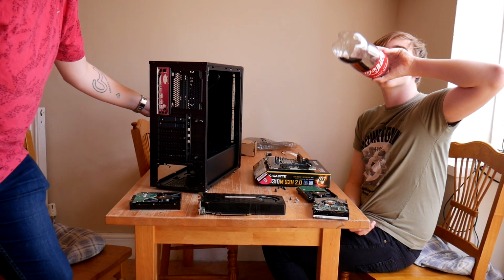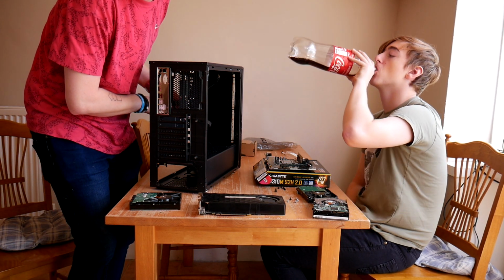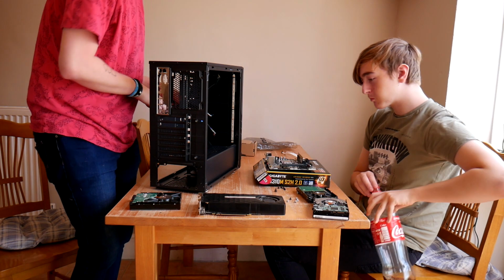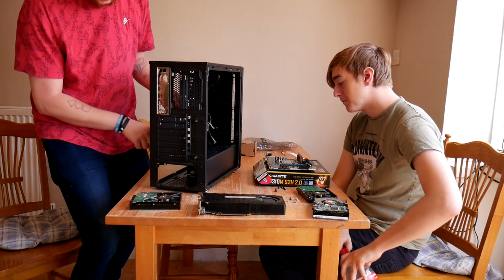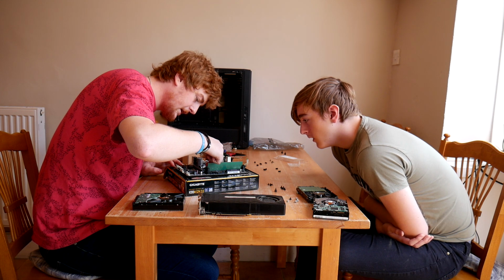We had the microphone off, Jake. Classic mistake. Anyway, what I was saying, Jake's figured the motherboard out and I put this in. There we go. Everything's cleaned from last time. We all good. Applying the thermal paste.